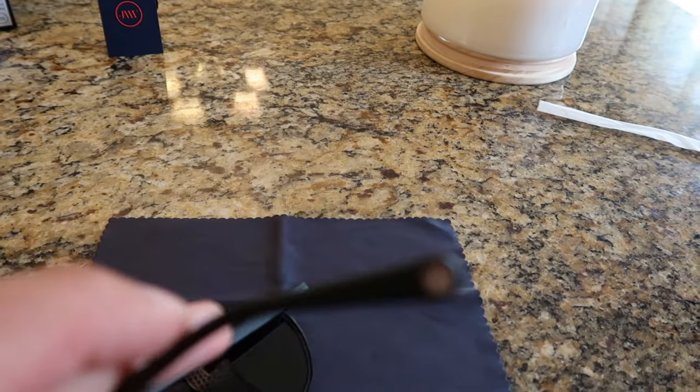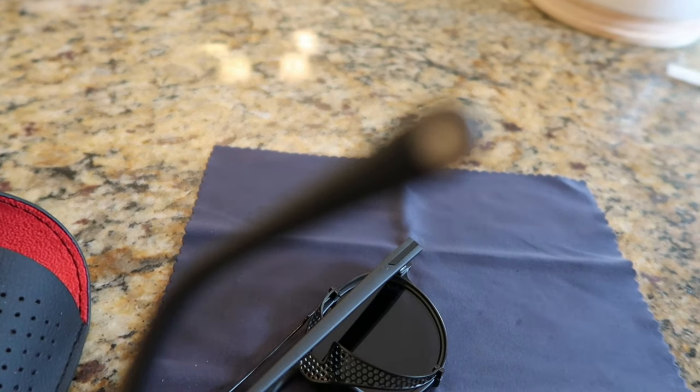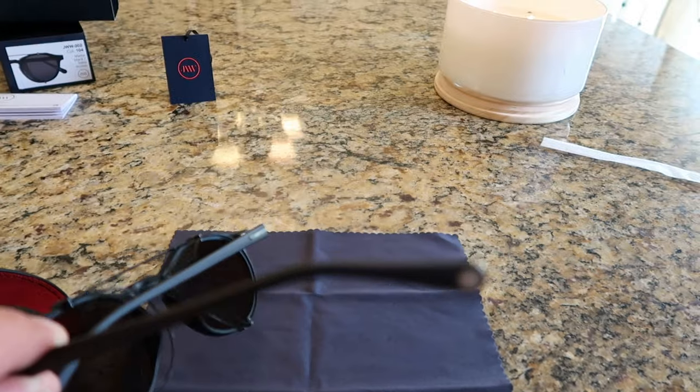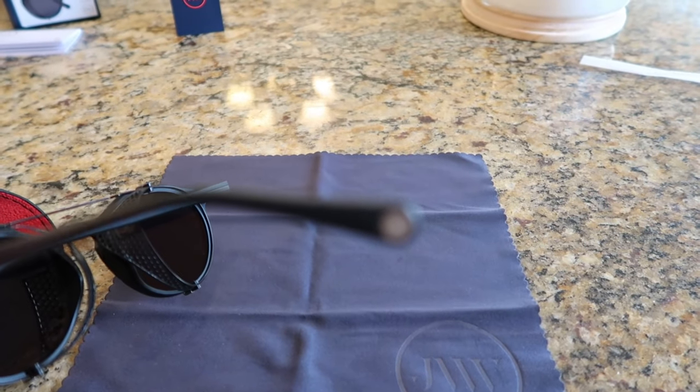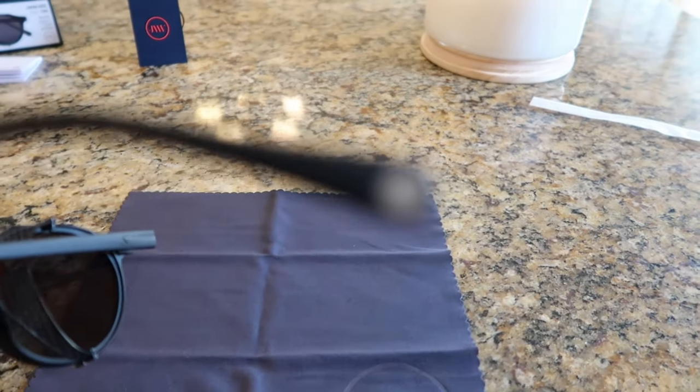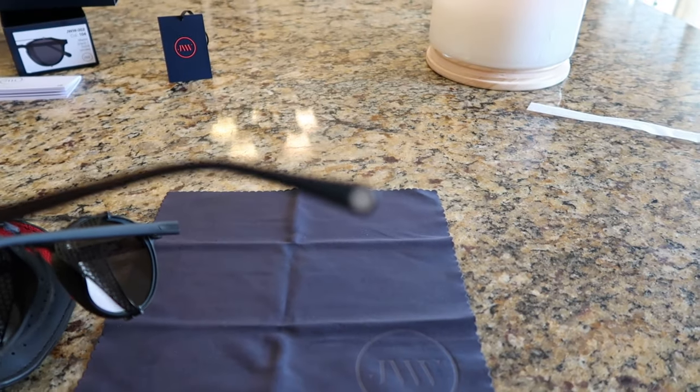The lens color is solid smoke. The lens category is level 3. They're protected from UVA, UVB, and UVC, polarized. The width of the lenses is 50 millimeters. The bridge size is 20 millimeters. Then the length of the temple is 145 millimeters. That's just the initial specs of it.